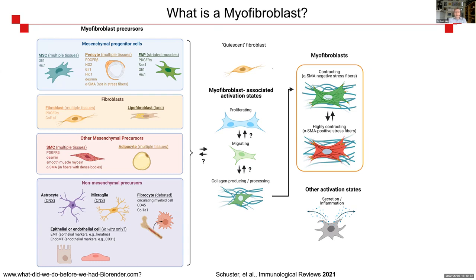The other part of the debate is, where do these myofibroblasts come from? And I'm not going to go into any detail, just to suffice to say that many different precursor cells can attain a phenotype that we would call a myofibroblast, and which have the role to repair tissue initially.